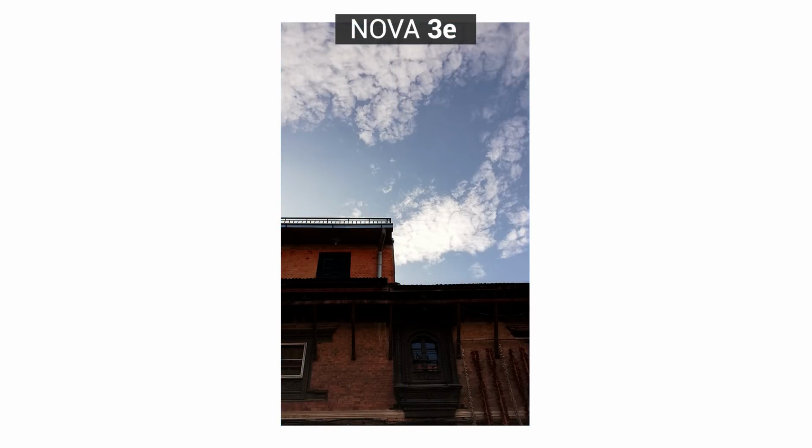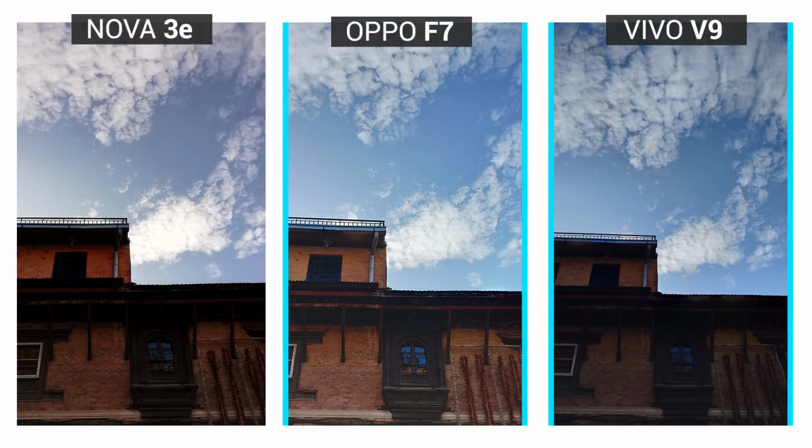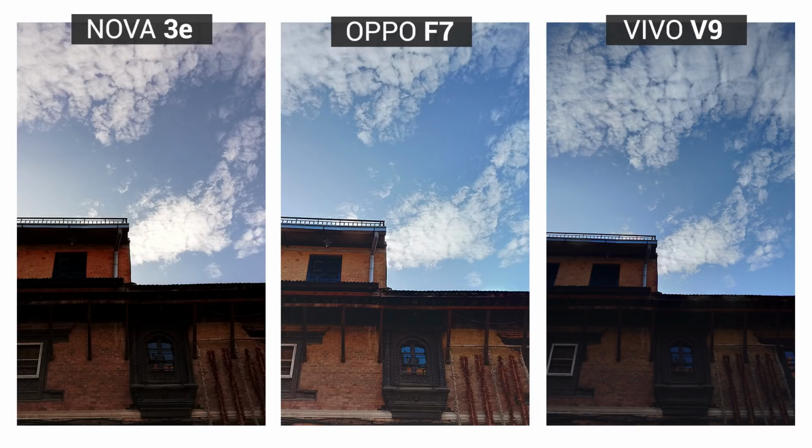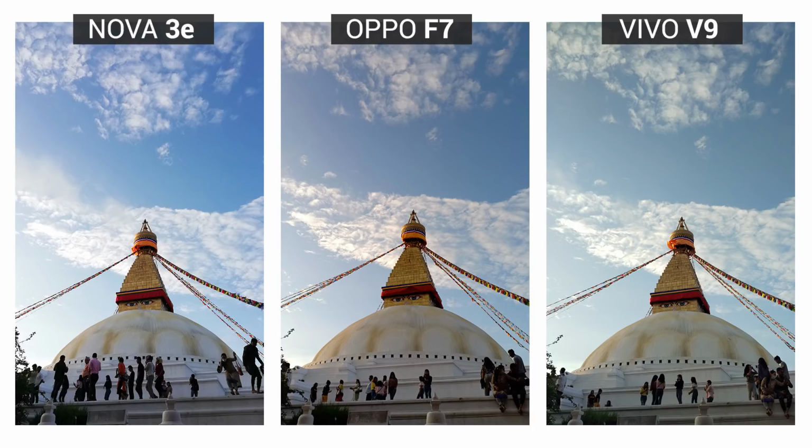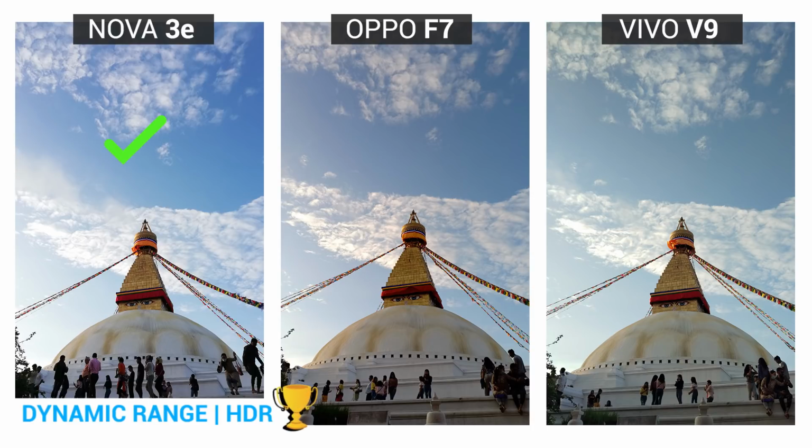The dynamic range certainly stands out in the pictures taken by the Huawei Nova 3E, while the V9 and the F7 are a little bit behind in this aspect. On a side note, you may have already noticed that the Nova 3E has a larger field of view among all the smartphones.